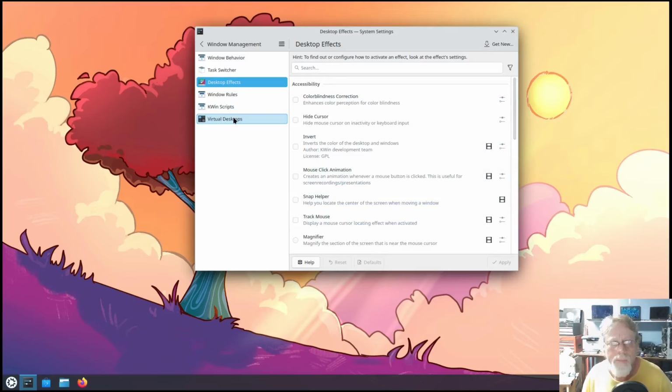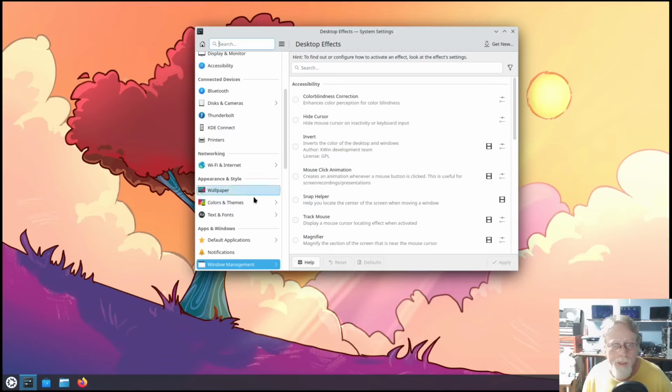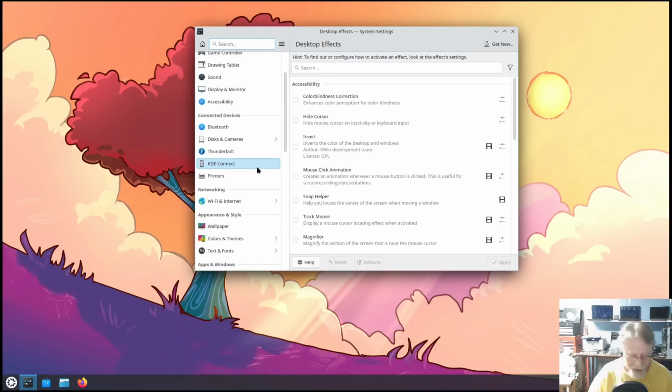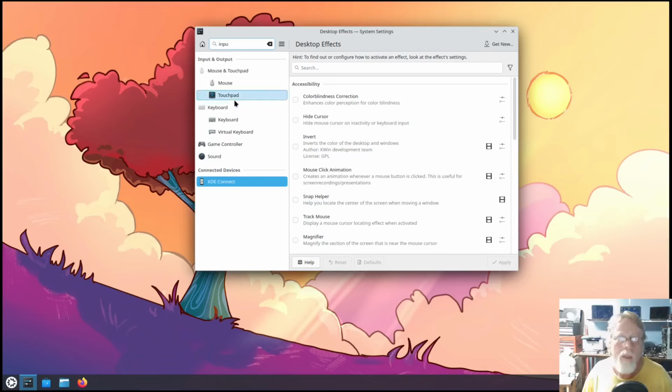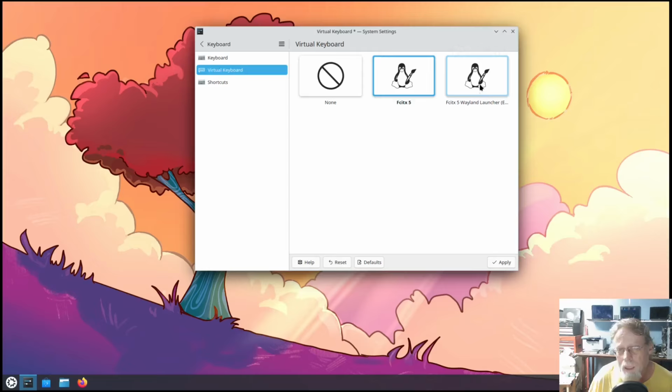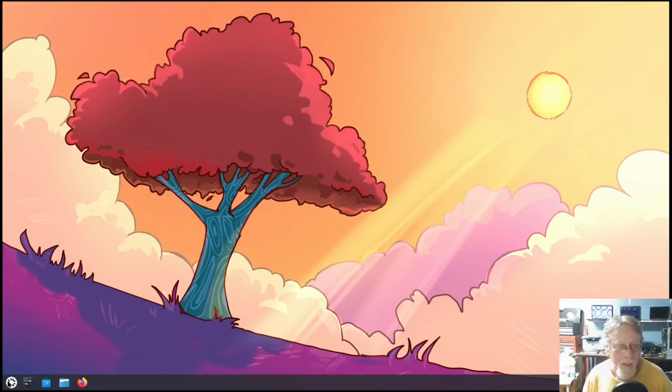Oh, you know what? Nope, that ain't it. We need to find input devices. Virtual keyboard, that's what we're looking for. It just said that one, didn't it? That one's a Wayland launcher. I don't know which one I need. Does one of these take the place of Maliit keyboard? I don't know. I'm going to have to put this on my laptop to try it. Absolutely. Hit apply. We'll go with that. Okay, let's see what else we can find.